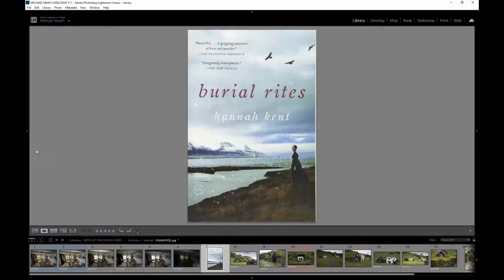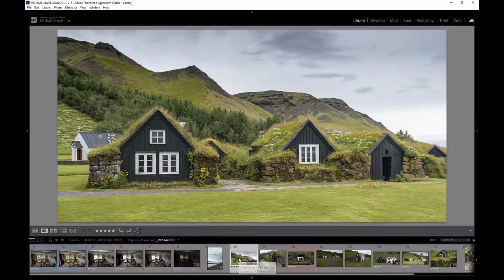Now, this was taken in Iceland a few years ago, and one of the reasons we travelled to Iceland was because we both read this book by Australian author Hannah Kent, Burial Rites, which tells the story of the last woman to be executed in Iceland. And it is in the time of the 1830s, and a lot of the old farming buildings were like that. And this is the sort of thing you would see when you went to Iceland.